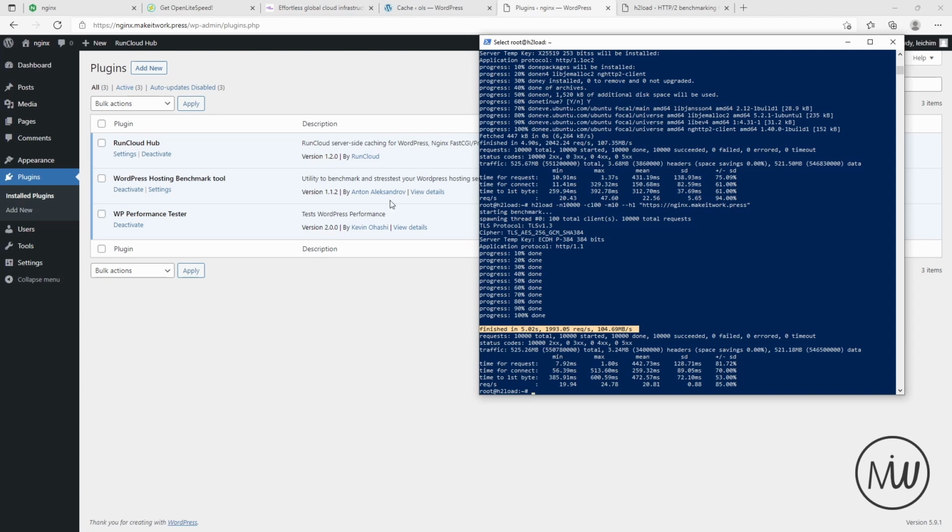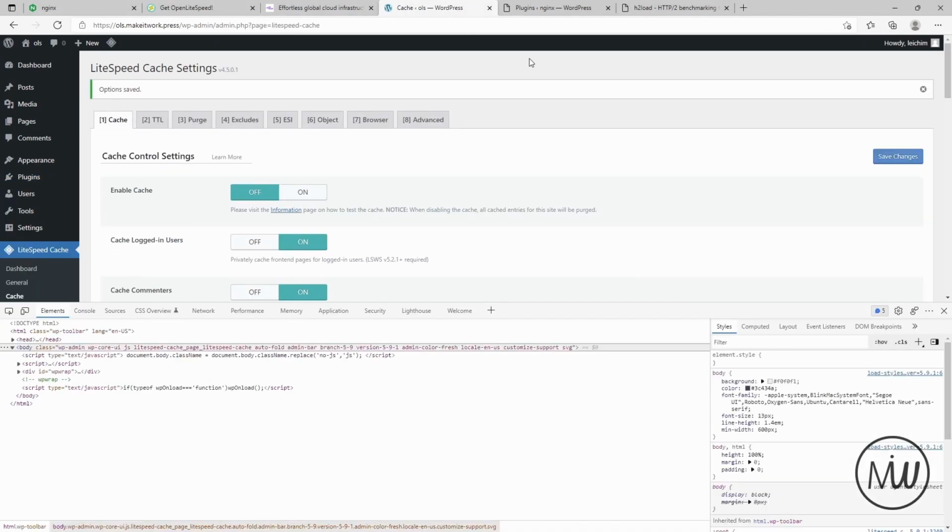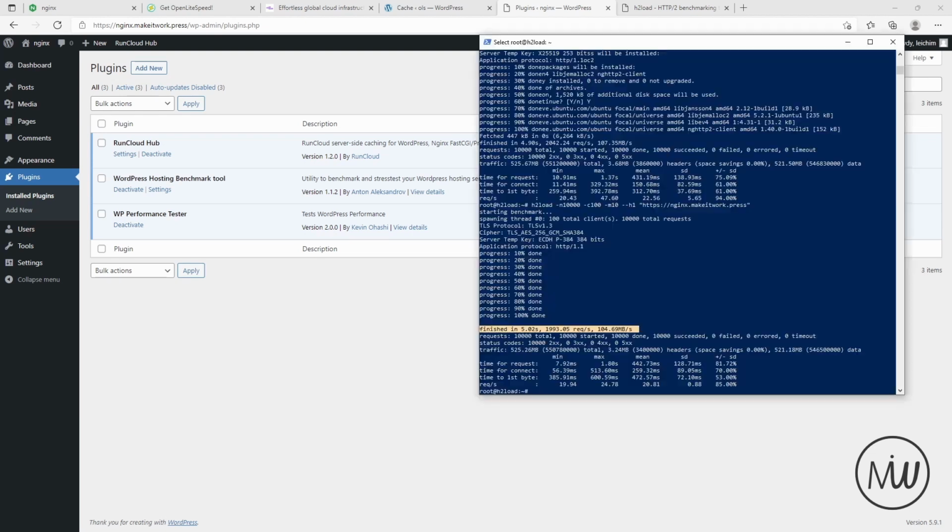So for that, I will be turning off the cache in OpenLiteSpeed. And also in Nginx, we have the setting that if we add a query parameter to our URL, it actually won't apply caching. So we can very easily test the same website with caching turned off, because a website without caching is performing a lot worse. We'll be doing the load test with fewer requests and fewer clients.